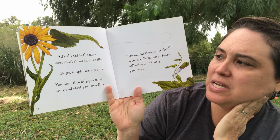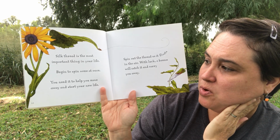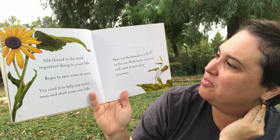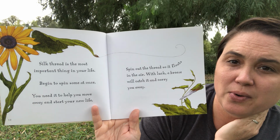Silk thread is the most important thing in your life. Begin to spin some at once. You need it to help you move away and start your new life. Spin out the thread so it floats in the air. And with luck, a breeze will catch it and you will float away.